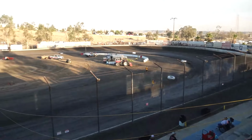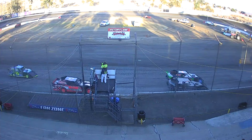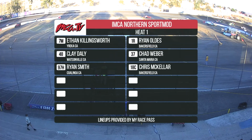SportMods on the racetrack, getting ready to go here. So let's take a look at your lineup as I get it ready for you. I'm typing it as we speak. Sport Mod Heat number 1, Ethan Killingsworth from Wairika in the 7M. Ryan Olds in the 1R. Clay Daly, Chad Weber, row 2. Ryan Smith from Coalinga. And Chris McKellar round out your 6-car Heat number 1. So we got Wairika, Watsonville, Coalinga, Santa Maria, and 2 Bakersfield racers here.